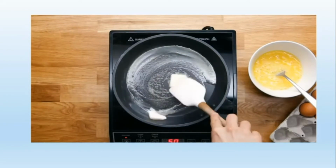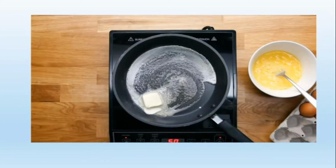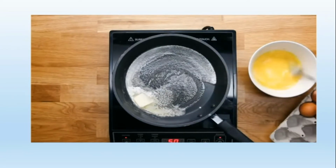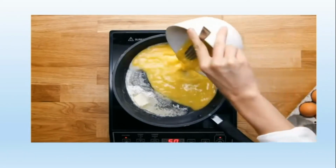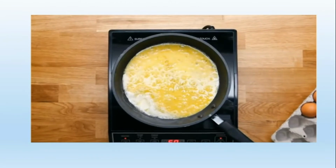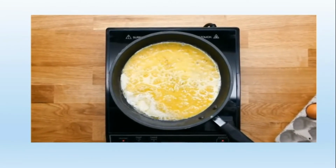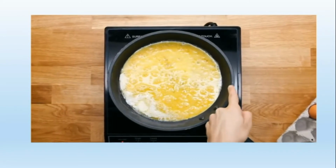You start with about 2 tablespoons of butter, get it nice and foamy in the pan, and when it's pretty much all the way melted, we're gonna season our eggs with a bit of salt and pepper and any other seasonings you want, and then into the pan. We wanna keep our heat pretty low here, and we're actually not gonna move the eggs at all until we kind of see a little bit of the egg setting on the sides of the pan.